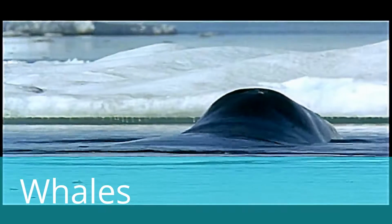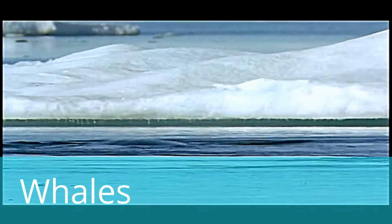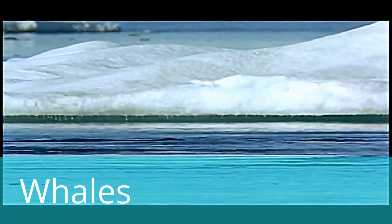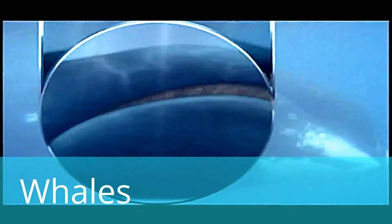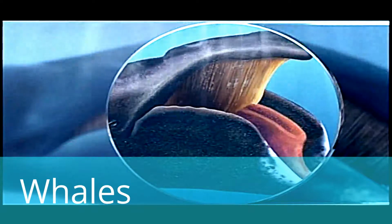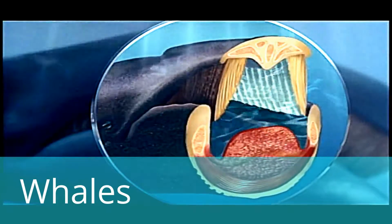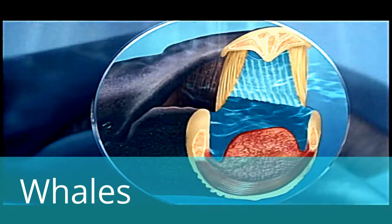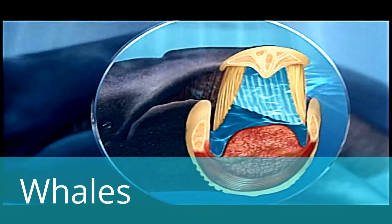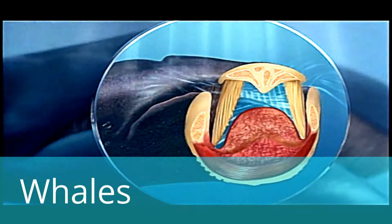In a unique adaptation, some whales evolved baleen plates as a simple replacement to teeth, enabling them to harvest these swarms. Rows of these plates are suspended from ridges in the upper jaw. Baleen whales feed by simply opening their mouths to take in both prey and water. By closing their mouths and raising up the tongue, the water is expelled through the baleen plates, filtering out the food.